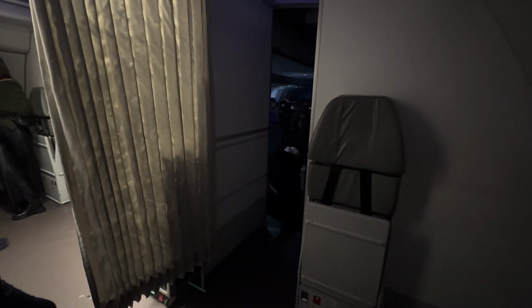I'm just hanging out here so I can talk to the crew, go to the other side, and Khizr's sleeping, so I'm gonna lower his seat. Here's Alia hanging out in the plane. Khizr's sleeping. I'm gonna now head back through the curtains.